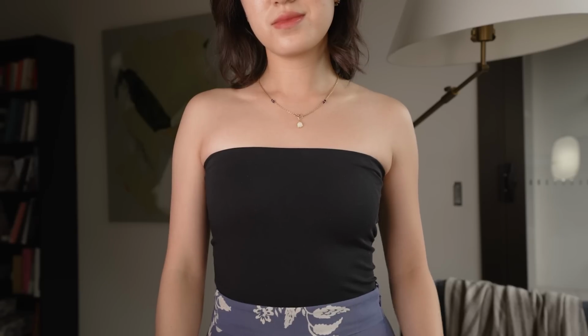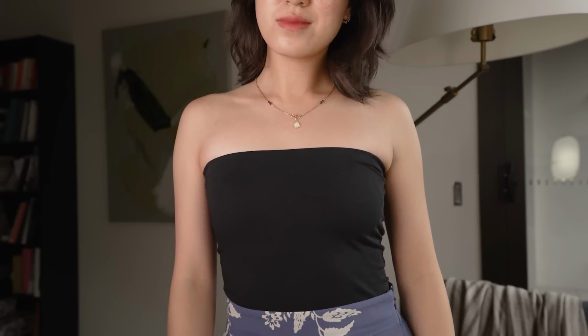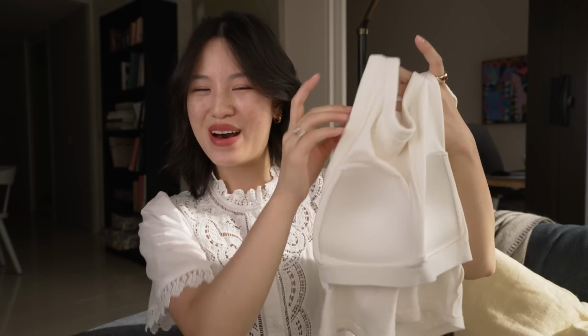Beyond these looking very seamless, I also find all of them very comfortable to wear because they're all stretchy, lightweight, and generally fuss-free. So I'm going to go into a bit more detail on each of these styles. This is the oldest style I own. It's a tank top style, and then from the inside, this is what you get. Looks a little bit weird, but these are very lightly padded bra cups attached.